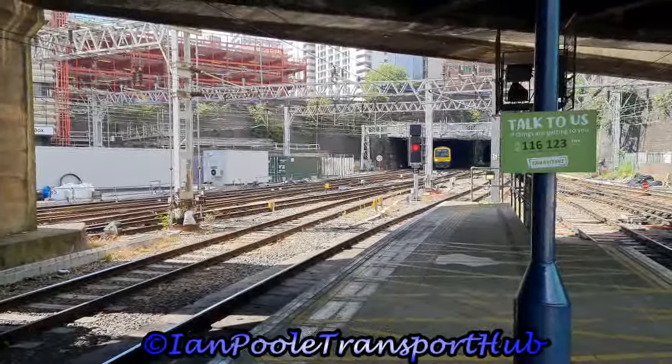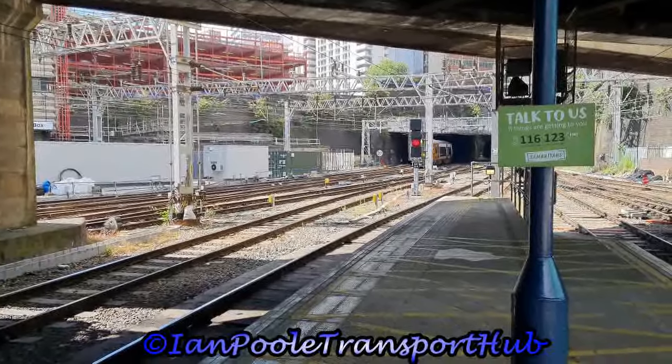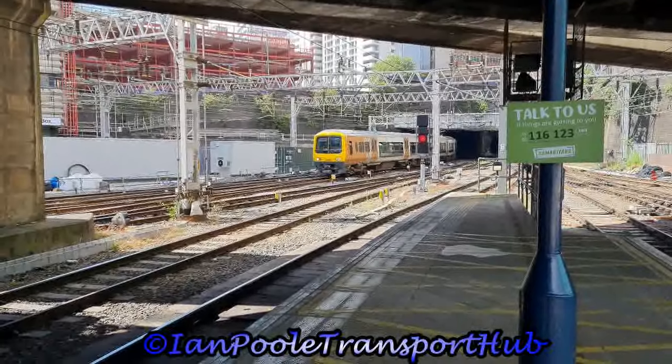Next in to arrive is 323218 and 323212, working the slightly delayed 1315 West Midlands Railway service from Redditch to Four Oaks.